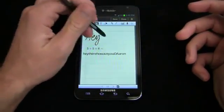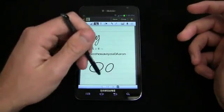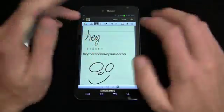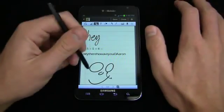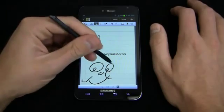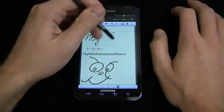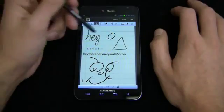Another one that I absolutely love, the shape match option. So it can make perfect shapes as opposed to my terrible shapes. This is particularly fantastic when you're procrastinating before a meeting and you want to make funny faces and things like that when you're really supposed to be working. I find this application to be incredibly fun for stuff like that. But again, you'll notice that it makes my shapes a little bit better.